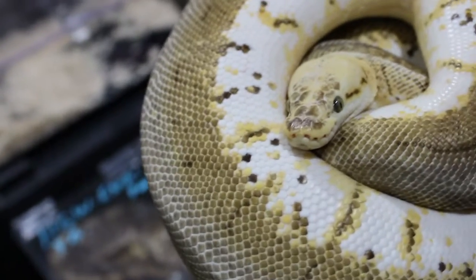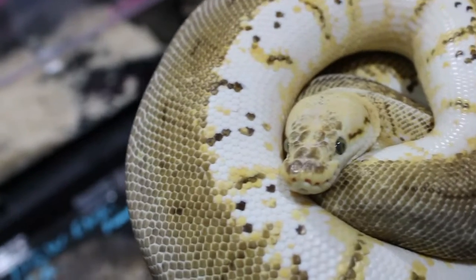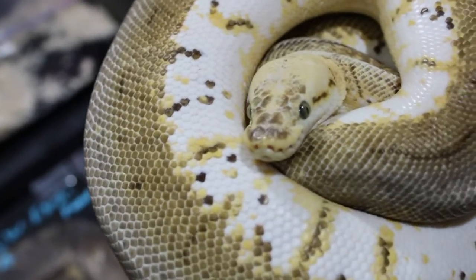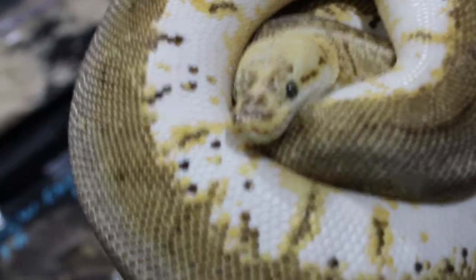But pastel, in my opinion, is the most enhancing gene. Well, one of the most enhancing genes. I don't know if it's the most enhancing, but it's one. But I think it's awesome. This animal just pops here. Just look at that beautiful belly here. This is one beautiful monkey.